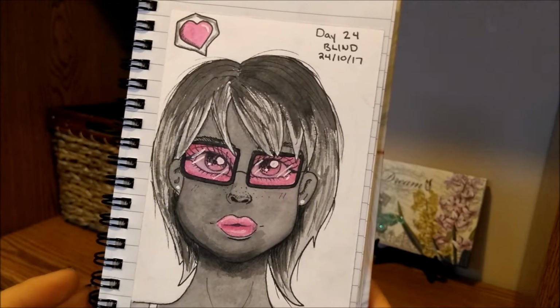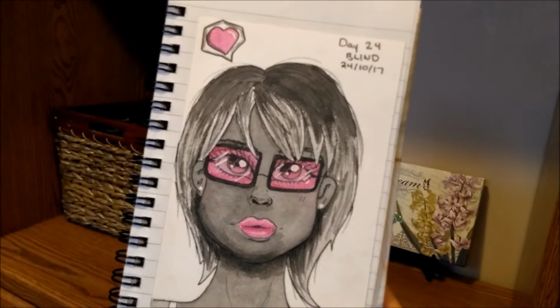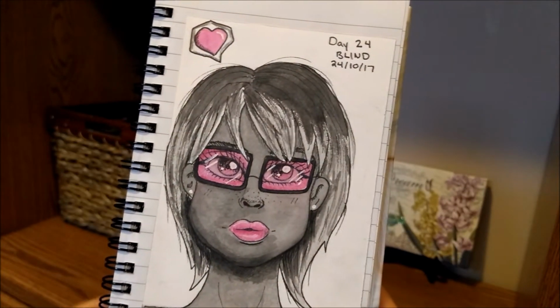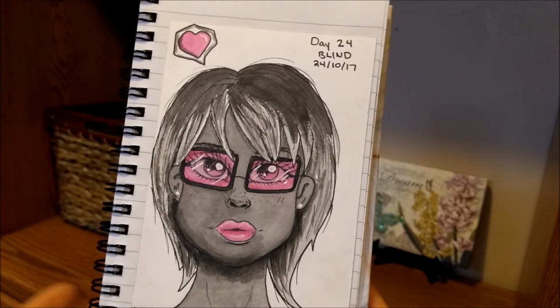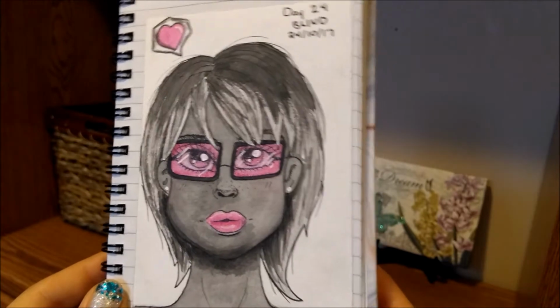So the word was blind, and I kind of went with the saying blinded by love, which kind of made me think of rose-colored glasses. So I drew this girl wearing rose-colored glasses. She's kind of blinded by her crush or whatever. And I'm fairly happy with how this turned out.